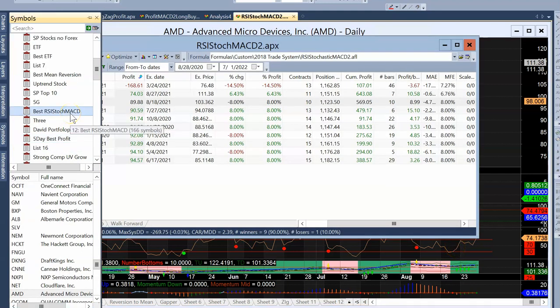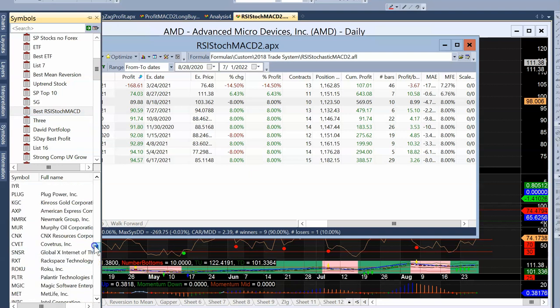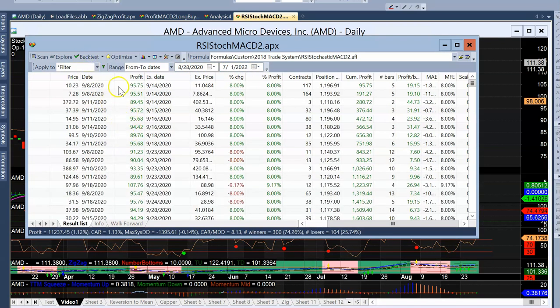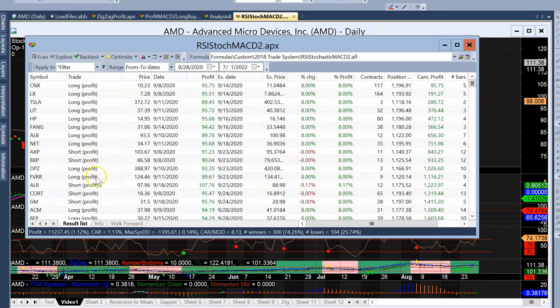I have a list of stocks that trade well with my strategy. Here they are. Roku, Plug. I think there's about 50 of them. And I can back test it from 1 year ago to today on the stocks from that list. Done fairly quickly. See from here that we like to see this 8% profit target. And that's when I take my profit, 8%. And I want to see the win rate when I do that.